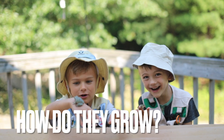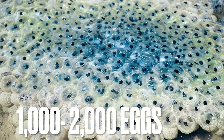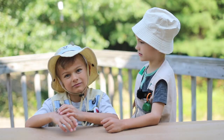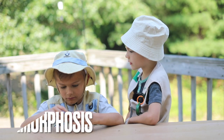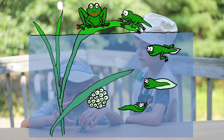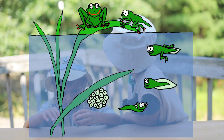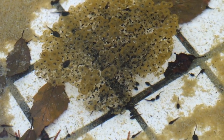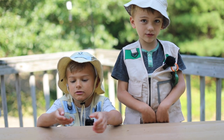Frogs, tell me how they grow. Sure. It's actually fascinating. The females lay approximately 1,000 to 2,000 eggs. Metamorphosis is longer than you would expect. And remember, metamorphosis is the change the creature makes as they grow. This frog started as a tadpole and turned into a froglet in 6 to 8 weeks.